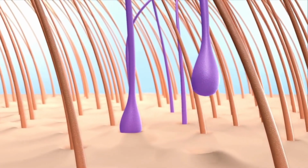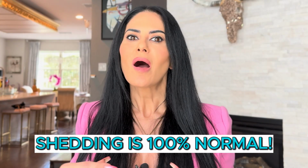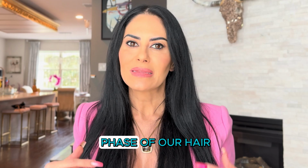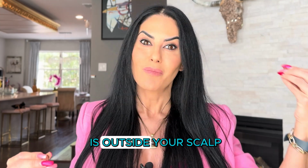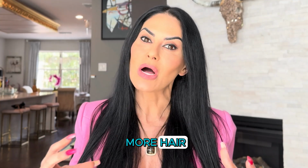We have several growth phases for our hair, and of course we all go through a natural shedding process. The problem is a lot of women think that shedding is what's causing their permanent hair loss, when shedding is 100% normal. There's a phase where hair grows for between 3 to 9 years. That's the growing anagen phase. But eventually that hair starts shedding and falling out, and then we have new hair growing. So shedding is not the reason, and there is no amount of coloring, brushing, or washing your hair that can cause permanent hair loss. You might damage the hair strand that is outside your scalp, but as long as the bulb and the shaft of the hair are healthy, you're going to grow more hair. So that is not the problem.